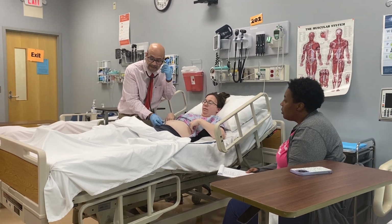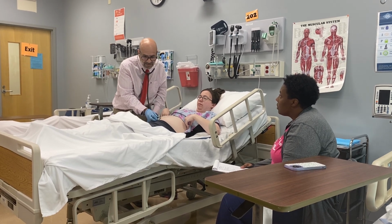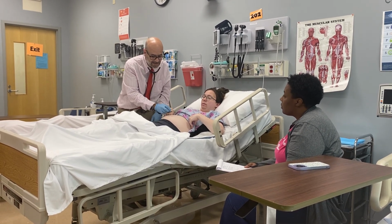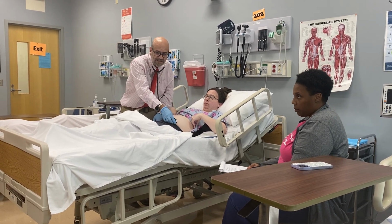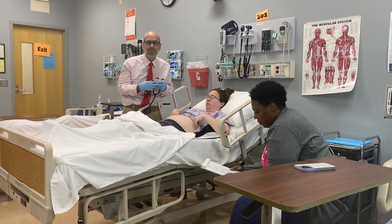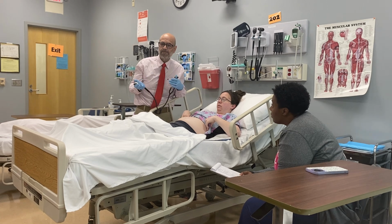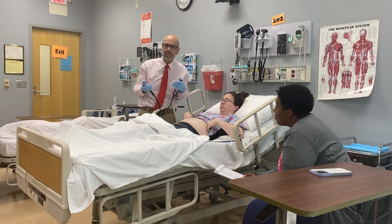So if I find that she has less than 5 bowel sounds per minute, I'm going to listen for a whole minute. If I find that she has greater than 30 bowel sounds per minute, I'm going to listen for a full minute. If I find that she has no bowel sounds, I'm going to listen for a lot longer time. I think it's like 5 minutes before I would ever document no bowel sounds. So the normal active abdominal sounds would be between 5 and 30. Less than 5 would be considered hypoactive. Greater than 30, hyperactive.